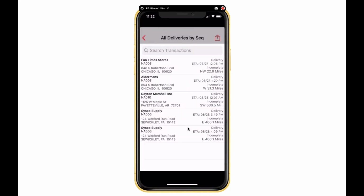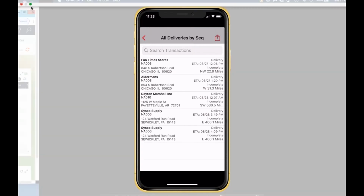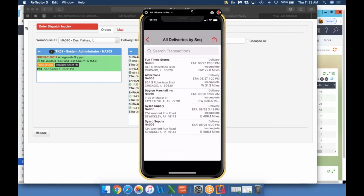There we go. All right, so now you can see that I have updated ETAs here. Fun Time Stores, August 27th at 12:06 p.m. So that's today. That's a little over a half hour from now. That's my closest stop. So it's going to have me do that closest stop first, and then it looks like I'm going to be doing some overnight driving. So these are conflicts, of course, that you can satisfy by changes on the back end.